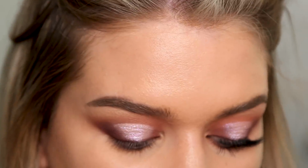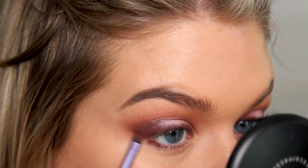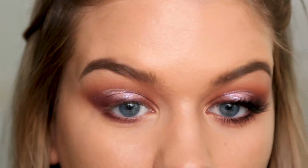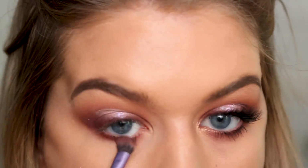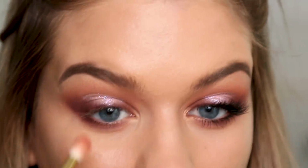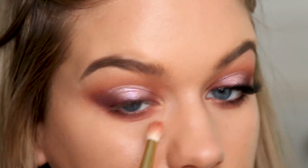And then for the rest of the eye, just same thing that we did with Alana. I'm going to take that deepest purple shade underneath our lower lash line, going over top with that little plum color, the lighter one. And then last but not least, I'm taking that coral and making it a little bit softer and smokier with that.